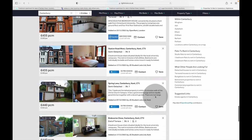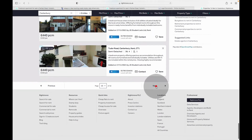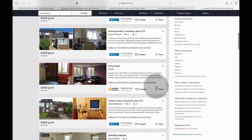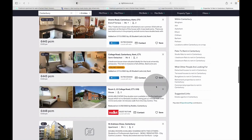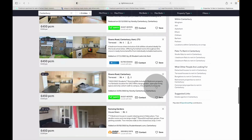So we do need to understand what those costs are to work out how much you end up with, because that's the most important thing. How much do you end up with in your pocket, and is it worth it? If the answer to that question is yes, you're happy with the yield, you're happy with what ends up in your pocket, then it's a deal.